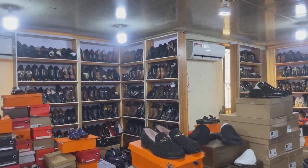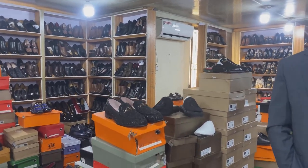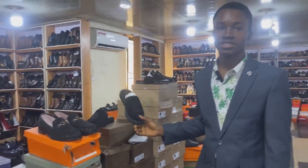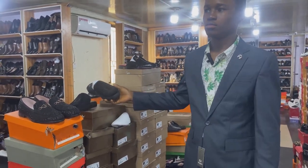Okay. Yes. So when I buy more than one, like 20, 30, 50, is there like a lower price for the amount? Imagine this shoe for one, you said it's 30,000. If I'm buying 50 pieces of these shoes, will I get it less than that?